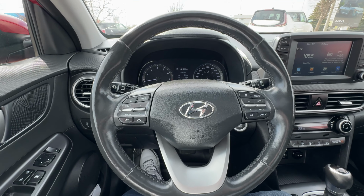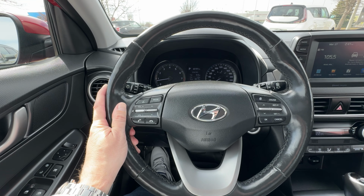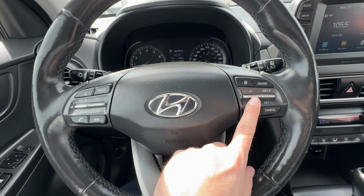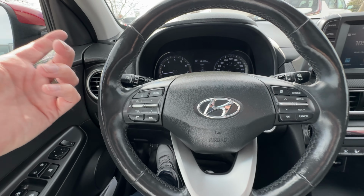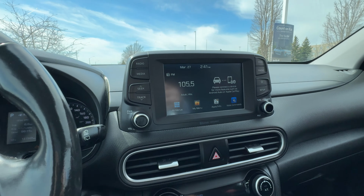As part of some of the nicer features on the inside, we have a leather heated steering wheel. We've got our radio and cruise, volume control on the wheel. We have our cruise control on the other side. We have automatic headlights as well. In total, 131,949 kilometers on the odometer.